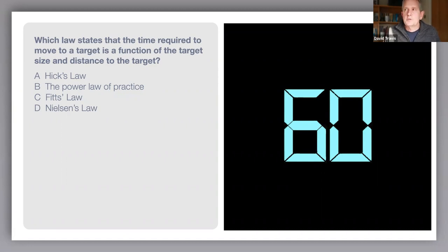So how about this question? Which law states that the time required to move to a target is a function of the target size and distance to the target? What I'm going to do is set you a poll. So I've launched a Zoom poll. I'm going to give you 60 seconds to take that. If people answer before the 60 seconds are up, obviously I'll stop.